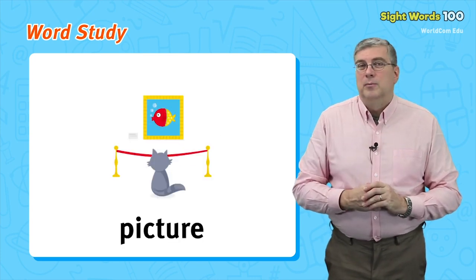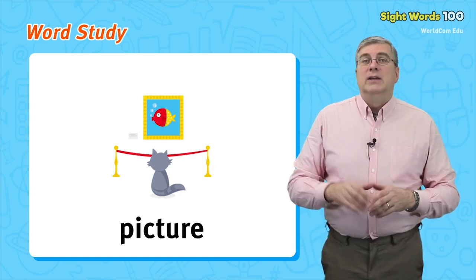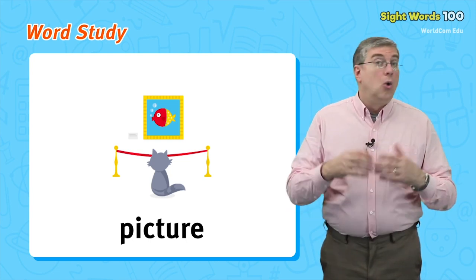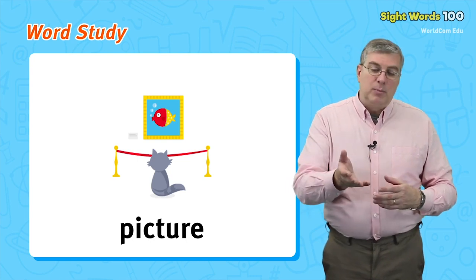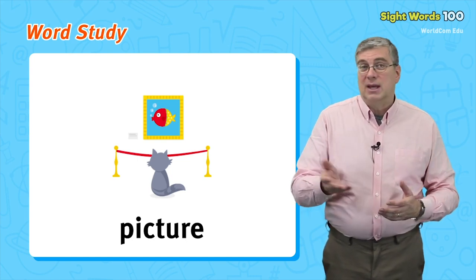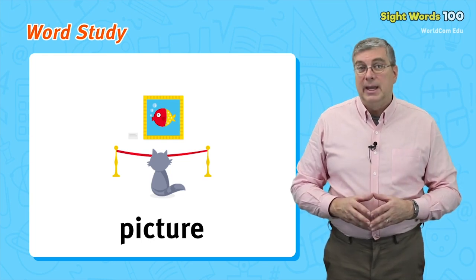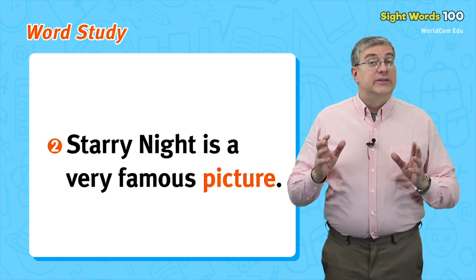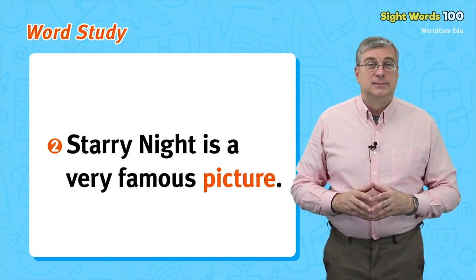Next we have picture. We use the word picture to talk about a drawing, a painting, or a photograph of something. We can see people, places, and things in a picture. For example, the cat sees a picture. Or, Starry Night is a very famous picture.